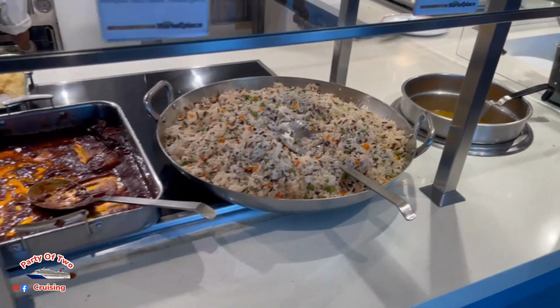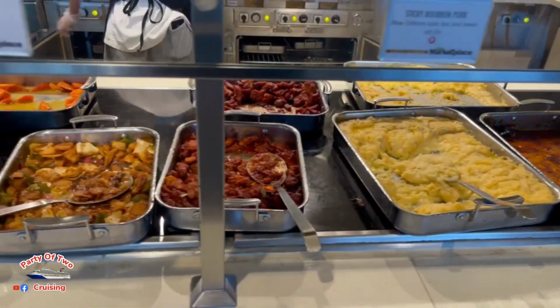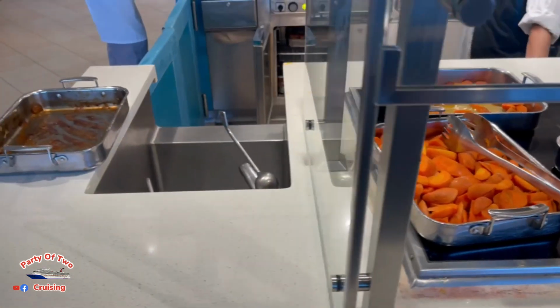There's some wild rice, barbecue brisket, and yuck, carrots.